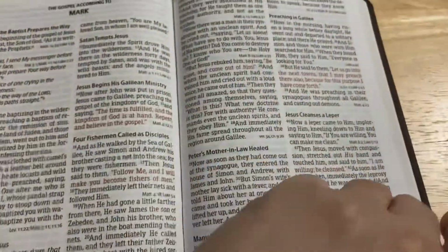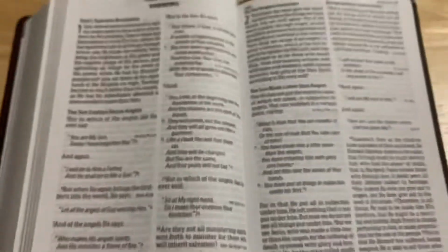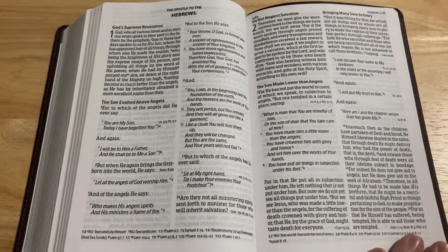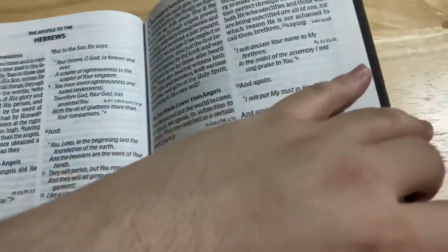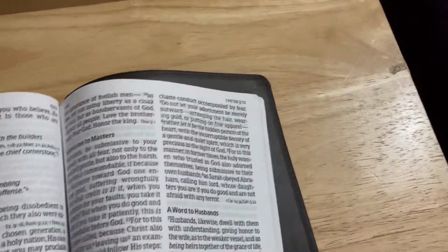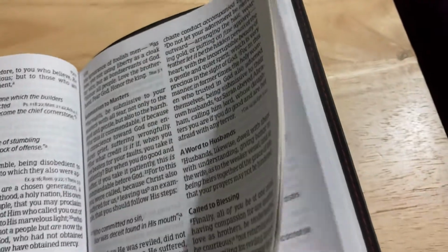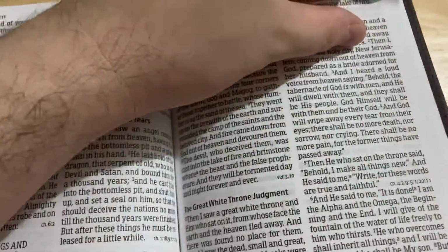There you go. And let's now go to the end of Revelation. Oh, look at Hebrews. Oh, look at that. Look at that layout. It's nice. Very readable. Clutter-free. Let's now go to the book of Revelation. Okay, we now go to the end of the book of Revelation.